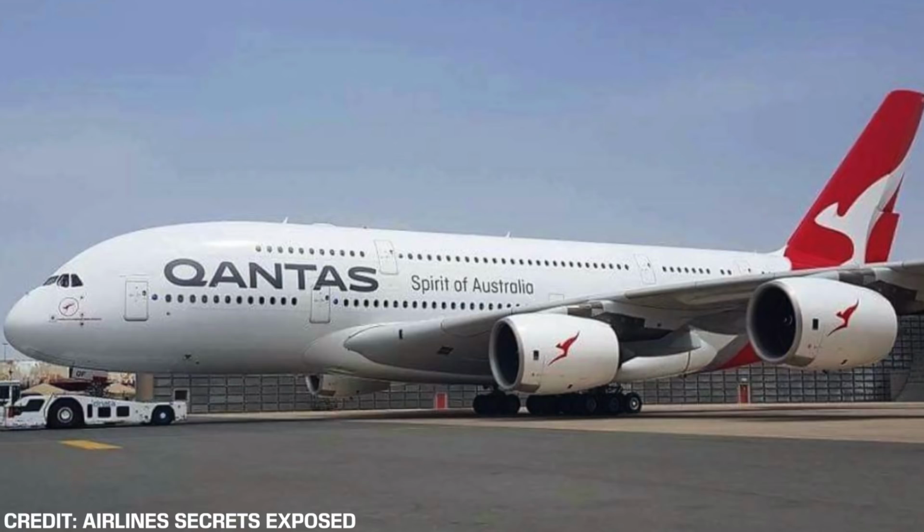Funnily enough, this hasn't been the first time the new livery has been reported to be on the Qantas A380. A few weeks back, rumours floated around that one of the Qantas A380s was in Dubai specifically for painting. This was VH-OQD. However, when it returned to Sydney, it was still sporting the older livery.